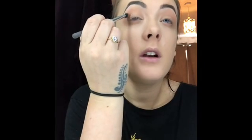Right, then I'm going to go in with a second brush. This is another Real Techniques brush, a base shadow brush. But again, I kind of use it for my crease. It is good with that. And I'm going to go in with a colour called Are You Kidding Me? I'm going to apply that right into the crease. Again, you want to go for circular motions. It's just a shade darker than the transition shade, because the shade in the crease should always be darker. Again, you want to use circular motions.